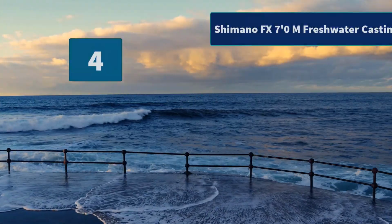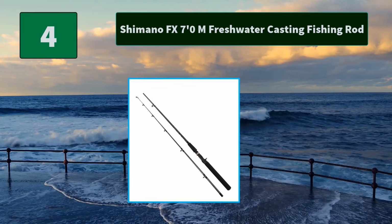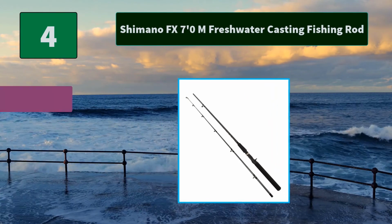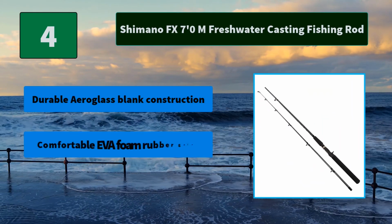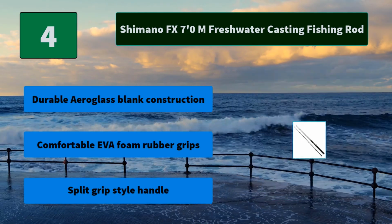Number 4. Shimano FX 7 feet 0 inches M freshwater casting fishing rod. These versatile rods cover a wide variety of applications and lengths, perfect for any stream or for light saltwater applications. Main features: durable aero glass blank construction, comfortable EVA foam rubber grips, split grip style handle.